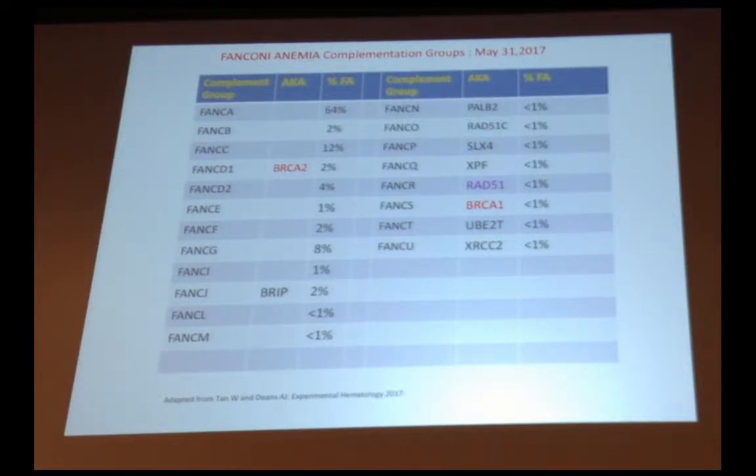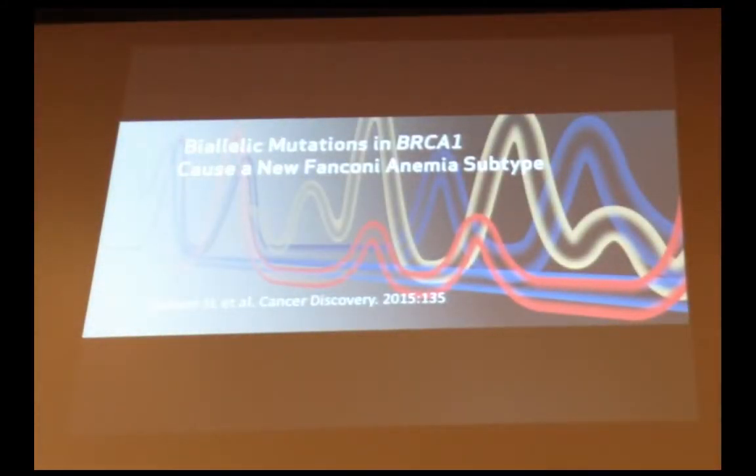And what this means is that it's again changing the landscape of who we should be looking for in terms of Fanconi testing and what that testing means, not just for the individual, but potentially for the family. And although that paper in Blood was quite a long time ago, there have been papers within the last month, and here are 2 very high-profile papers from 2015, each of them based on an N of 1. One patient who presented with biallelic mutations in BRCA1, who presented with Fanconi anemia, a subtype of Fanconi anemia.